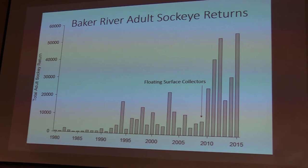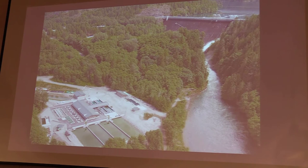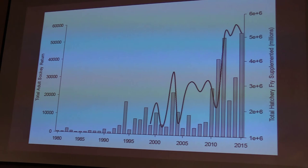And so we started to interview folks and talk about this and dig into this a little bit more. And we noticed right at the time that the floating surface collectors, we also realized that there were significant hatchery modifications made. So the Baker River program specifically was beginning to augment their populations.